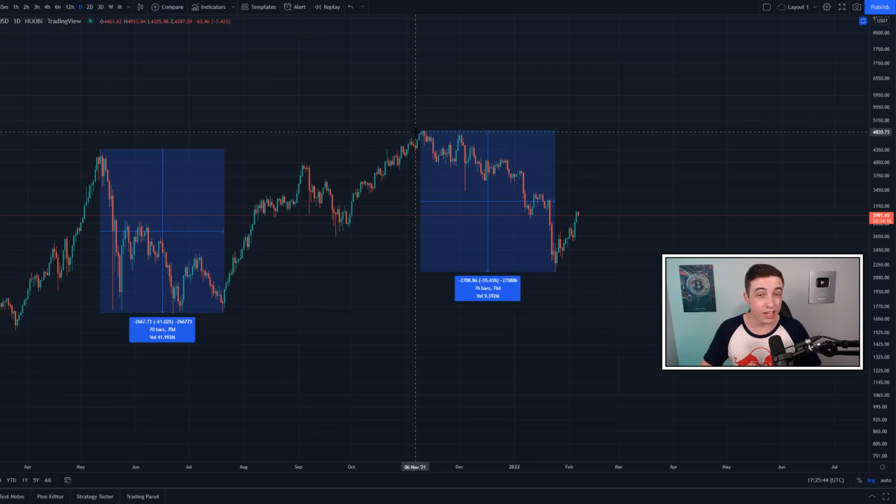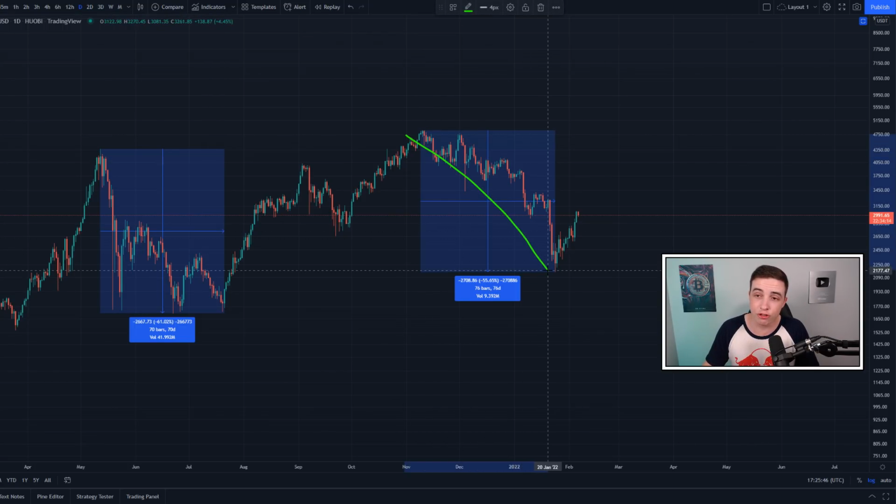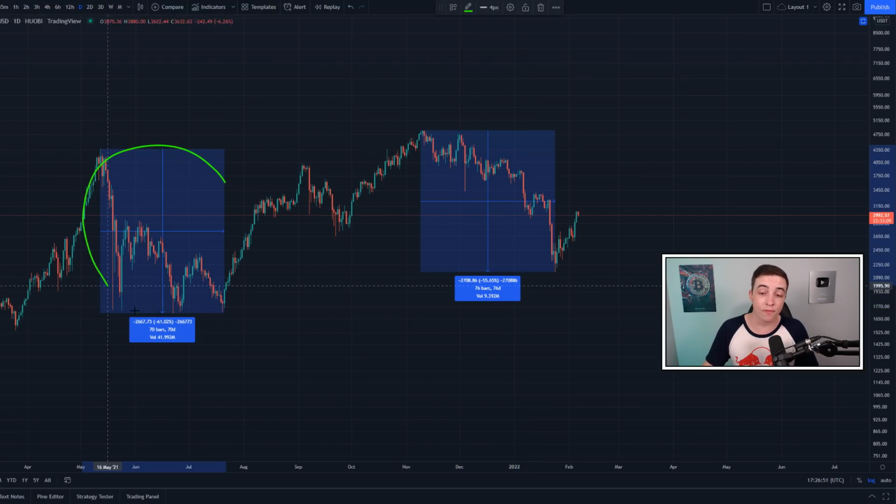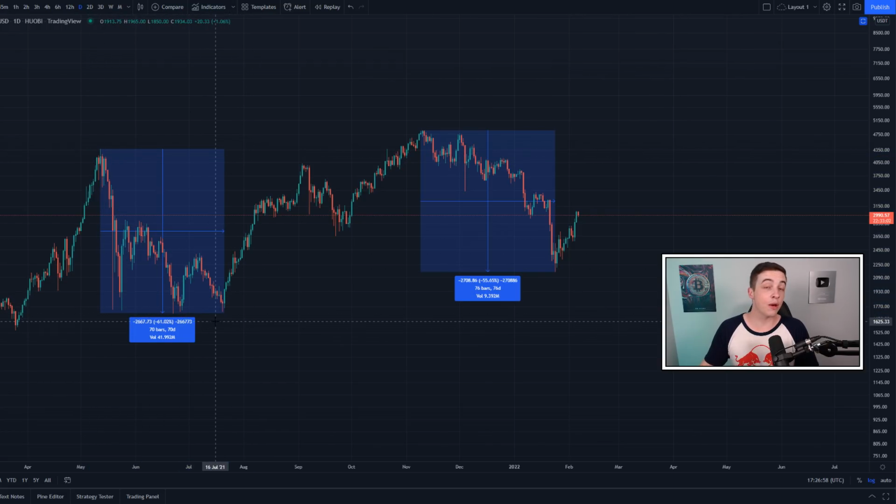And what's very interesting is if you measure out the current downtrend on the daily time frame from the all-time high down to the lowest point so far, we have seen the price of Ethereum fall by around 55% to the downside over 76 days. But if you're looking at what happened in the middle of last year, we saw a pullback from the all-time high down to the July low that was around 61% to the downside, and that lasted for around 70 days.